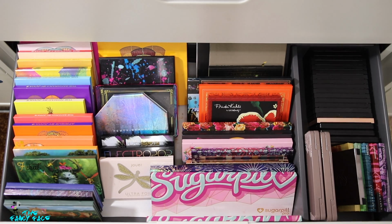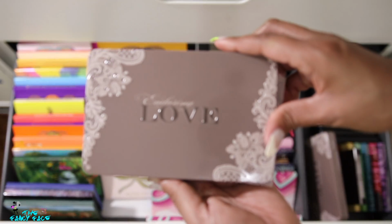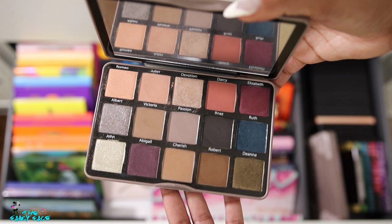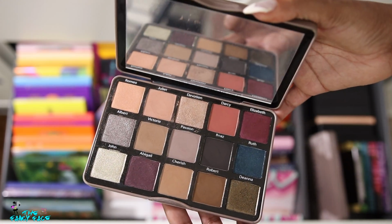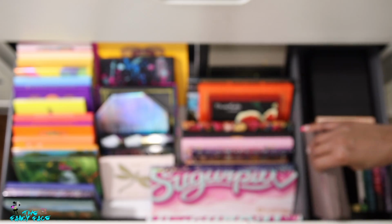All right, should I start on this side since I'm already here? So we have the Sydney Grace Enduring Love palettes. These are the palettes that I was talking about that Sydney Grace released recently and earlier in the year, and I hope they release more. So this is the dark version, I believe. This is dark, right? It doesn't say on the palette, but I think this is the dark one because they have 2 versions of these.